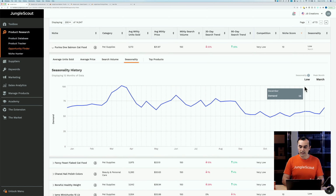Then you'll see over here on the right, you've got the overall seasonality. So it's saying low seasonality, meaning it's fairly well distributed throughout the year, with March being the peak month. And again, remember, it's okay to have a little bit of seasonality. So in this instance, this would be fine, because overall it's a low seasonality.